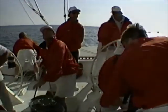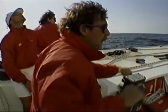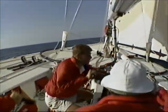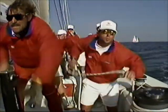Now the third team are the grinders. These are very strong people. We've looked into the ranks of football players, people that are used to good bursts of energy. They have a lot of endurance. They turn the winches of both the mainsail and the jib.